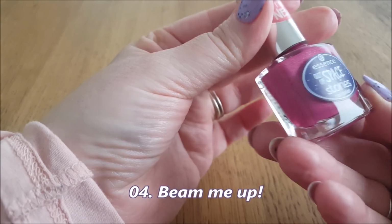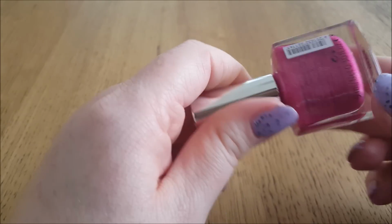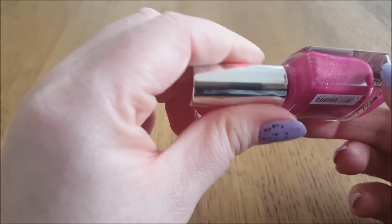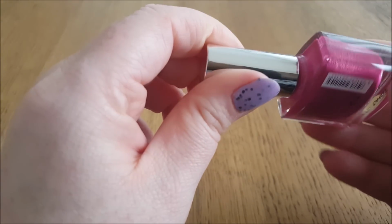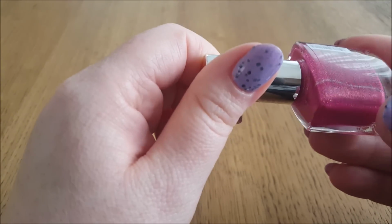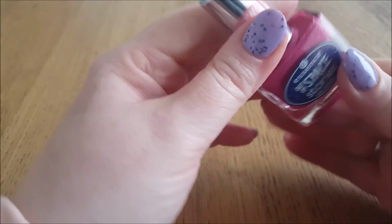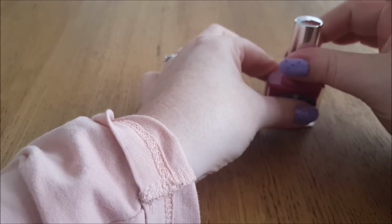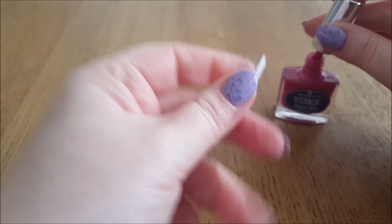Next up, we have number 4, and this is called Beam Me Up. And this is a very deep raspberry pink with a very finely milled holographic shimmer in it. You can just see a line of it there actually. Needs a bit of a shake. I love this colour, especially going into summer. This is a really nice colour. And even though it probably doesn't suit my red hair, I do like wearing this colour.